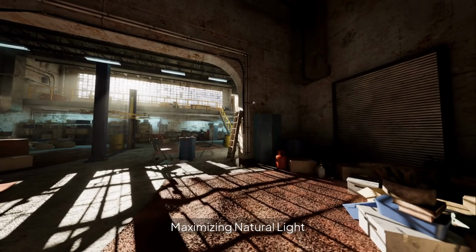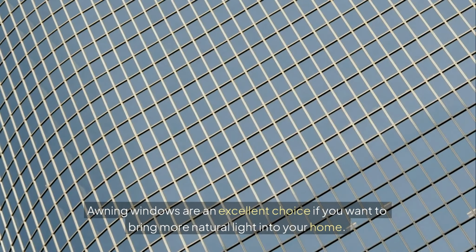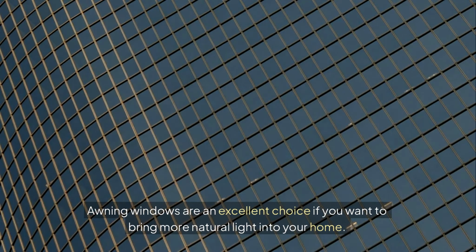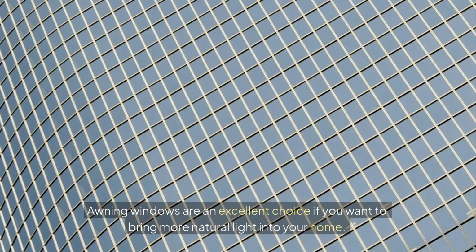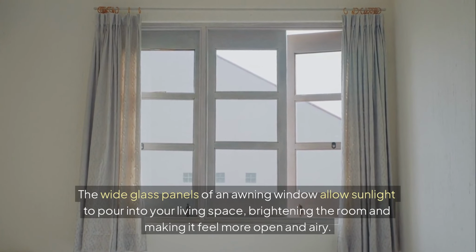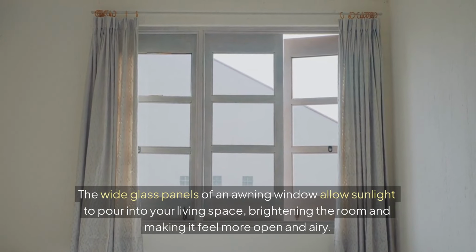Maximizing natural light. Awning windows are an excellent choice if you want to bring more natural light into your home. The wide glass panels of an awning window allow sunlight to pour into your living space, brightening the room and making it feel more open and airy.